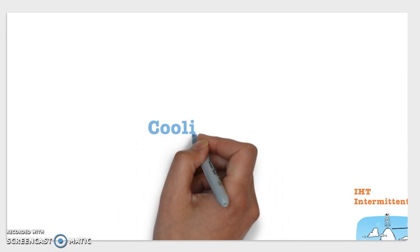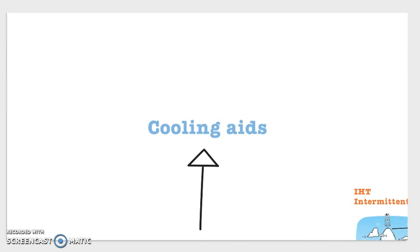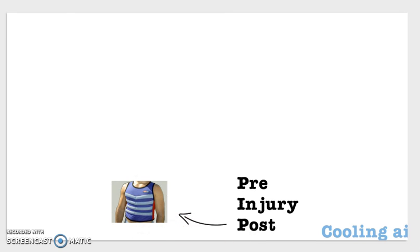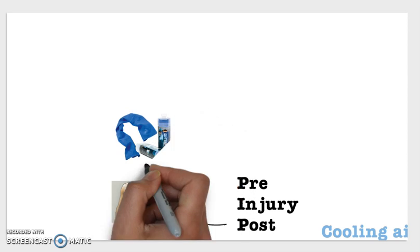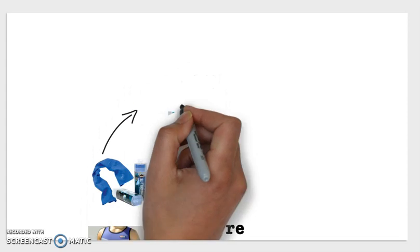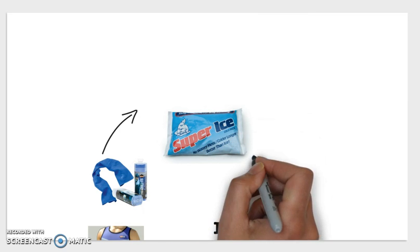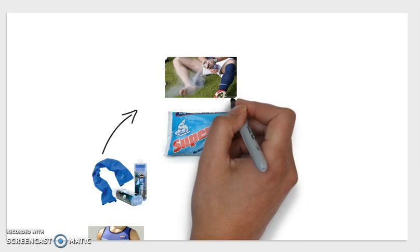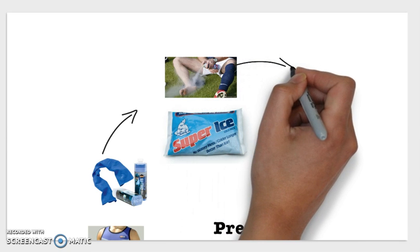Alright, so let's move on to the last one then that we're going to look at, and that's cooling aids. Some of these are pretty straightforward, and there are three main sections: pre, injury, and post cooling aids. So, cooling vests. These are like cooling collars. You can just put them around you prior to the activity. These ones I'm sure most of you will recognise, which is the ice and the good old cold spray. And these are the injury-based ones.